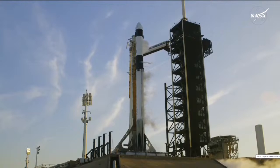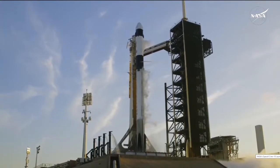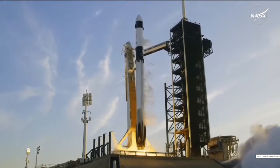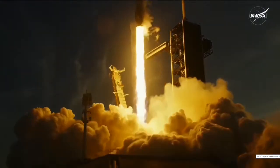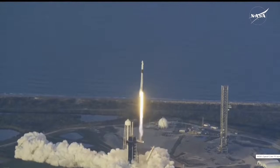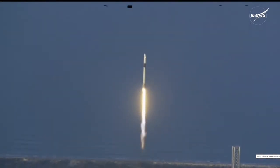T-minus 15. T-minus 10. 8, 7, 6, 5, 4, 3, 2, 1. Ignition and liftoff. Go SpaceX, go NASA Crew 10. Copy, 1 Alpha. And liftoff of Crew 10. Now vehicle's pitching downrange. 1.7 million pounds of thrust now propelling Falcon 9 and Crew 10.